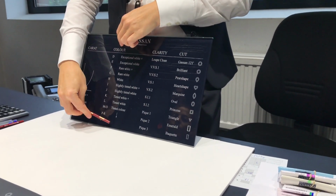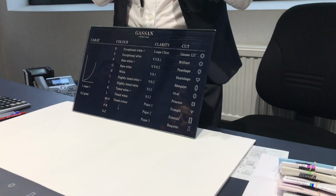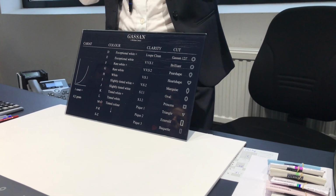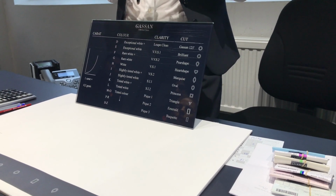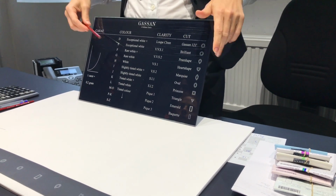Diamonds are possible to be found in any color. They can be red, pink, violet, any rainbow color. But in this system, only colorless diamonds are graded. I will explain later why.